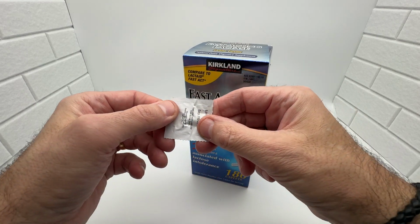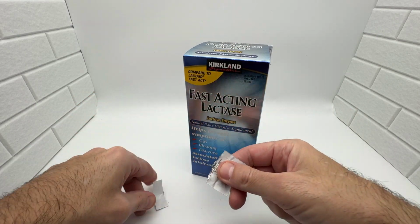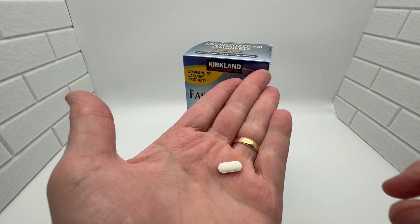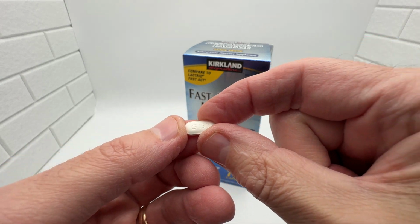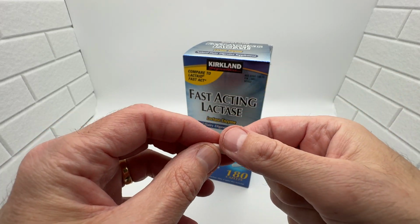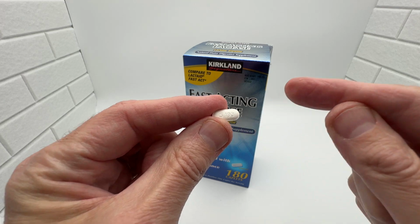So let's show you what they look like. And I will open this up. And I want you to see, I'll get this in my hand. Yeah, just 1. I guess if you're highly sensitive you can take 2, but this is what they look like. They're very small, and they're all coated. You can see here, they say G193 on them. That's how they're marked from the manufacturer. And again, super small, super easy to use, and you don't chew these, you swallow this one.